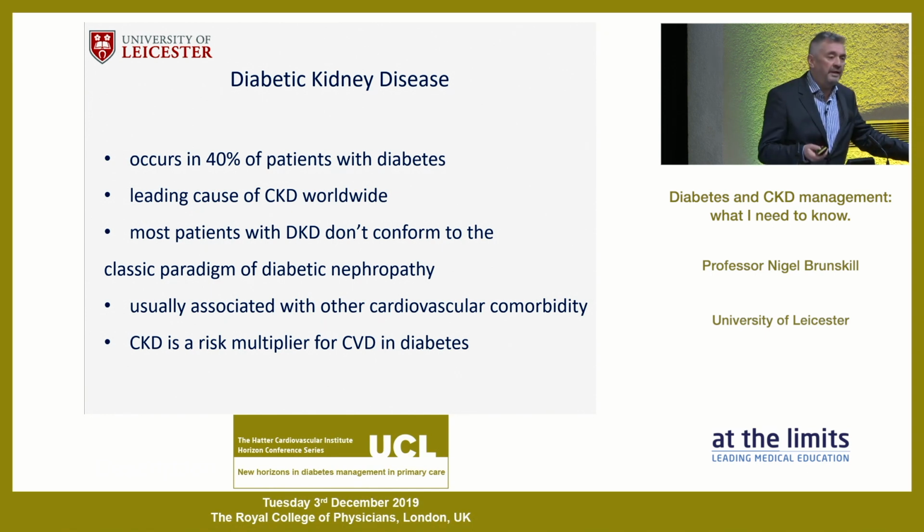And they have chronic kidney disease, which is more in a setting of other cardiovascular morbidity, with type 2, commonly, diabetes. And chronic kidney disease is a risk multiplier for everything that's bad about diabetes. So all of the complications that patients with diabetes get will get it worse if they've got CKD.